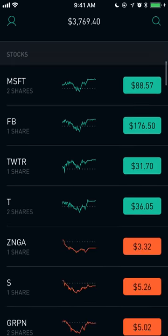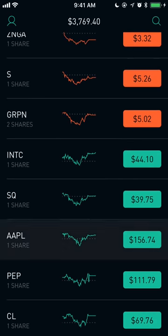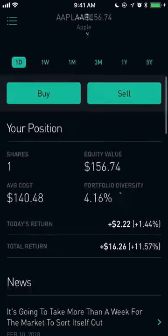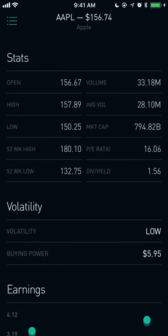But moving on to the next company I'll be talking about, the next one is Apple, ticker symbol AAPL, and at $156, this is the second most expensive stock you will be holding in this portfolio if you were to simply use this portfolio for your own. But Apple, very, very well-known company, probably one of the best-known companies in the world. Almost $800 billion market cap, very, very large company. I'm pretty sure it is the largest company in the world.